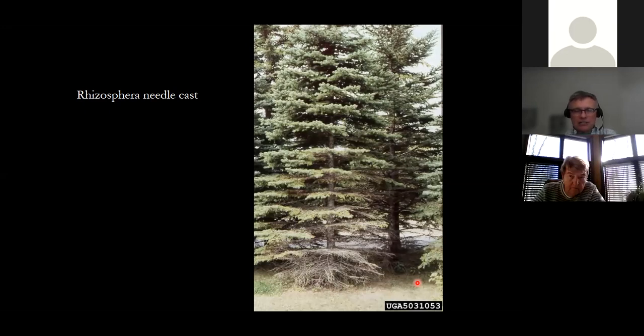Rhizosphaera needle cast. When you see blue spruce dropping the needles from the bottom up, that's typically Rhizosphaera. In theory, you can treat for it. It takes a couple of fungicide applications every spring. Basically, they're protective sprays. You're spraying the new growth to prevent new infection, right? So you have to do this every year. It's going to be, in perpetuity, basically, you're going to be treating that tree. So how much do you really like that tree, or would you rather just start over?